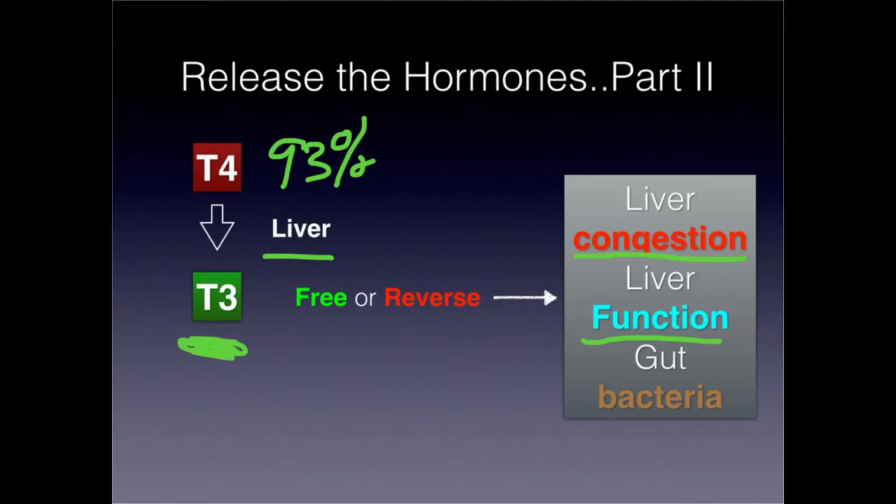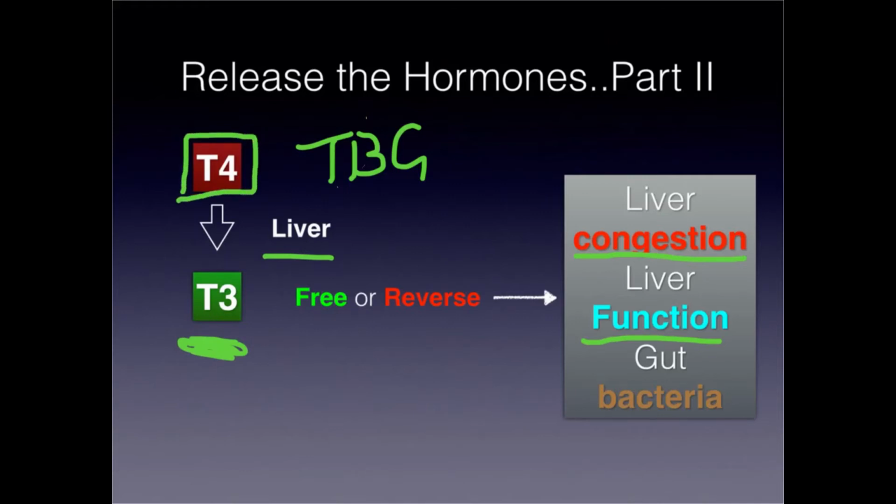Now, the other thing I want to talk about is this. Initially, when the thyroid releases its hormones, the T3 and T4, they have a protective coating around them called TBG, which is thyroid binding globulin. Think of it as like a force field that surrounds the hormone, that protects it so it's not consumed by something else before it gets to where it wants to go. So this is the other thing that the liver does.